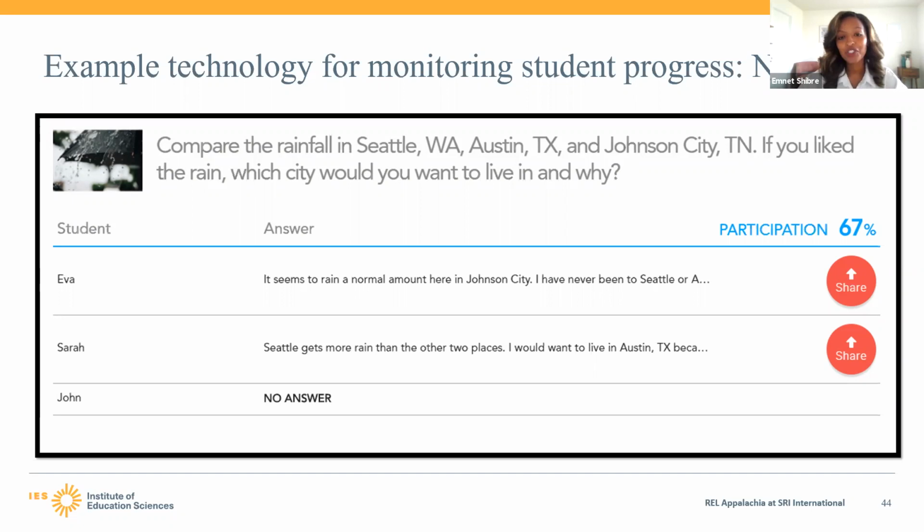With the teacher view shown here, you can monitor student progress in real time as students submit responses. So here you can see who has and who hasn't responded to an open-ended question. In this example, I might send a private message to check in with John about why he hasn't responded. I can also share examples of student responses anonymously.